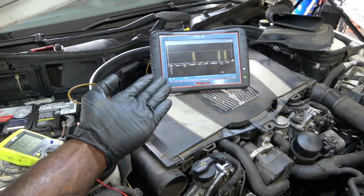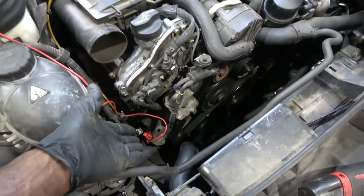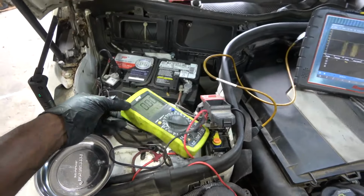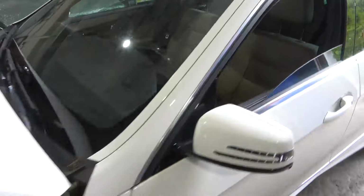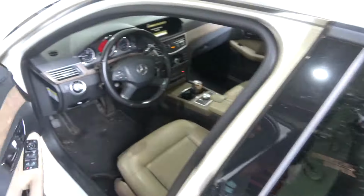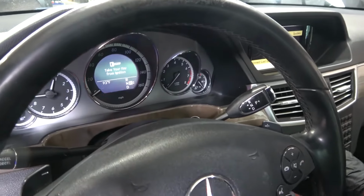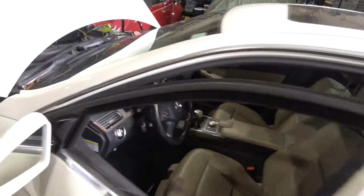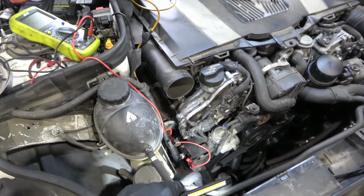The alternator is being controlled. It's getting power, it's getting ground. The alternator should be working right now. So we're good. No voltage drop on the ground side of the alternator. So I'm gonna turn off the engine. We're done. That's it. We are done with our testing.